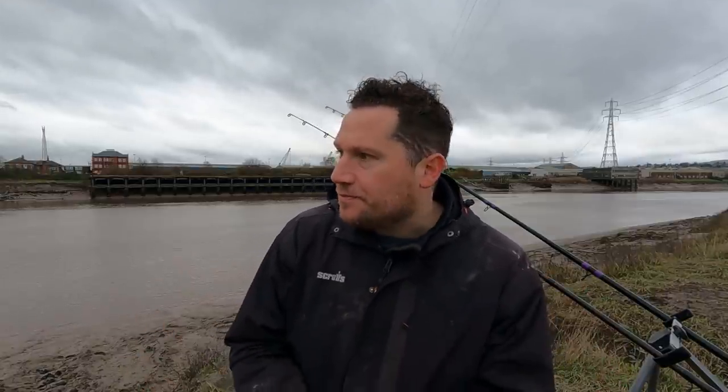Right, we're fishing. Baits are in the water. On camera, it looks like the water is far away from me. It's not. It's fairly close now. So yeah, let's hope we get something.